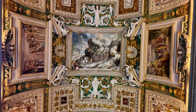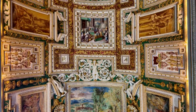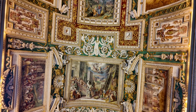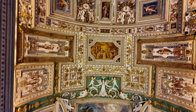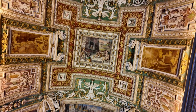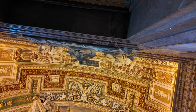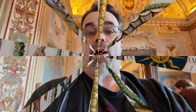Just so that you can understand the scope of this, all those pictures are mounted in frames of carved marble. Just keeps going and going and going. And that's the ceiling of just one room in the Vatican. Just the ceiling. Wow.